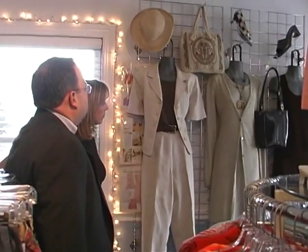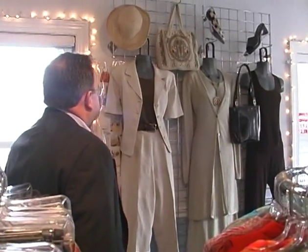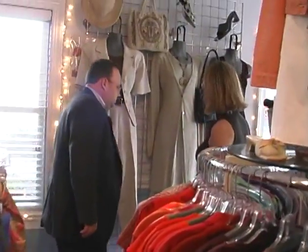That purse looks very unique. This one? Yeah. Who would most likely buy it? Well, almost anybody. Anybody with taste. Absolutely, yes. And you have belts? Yes, belts.